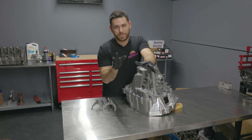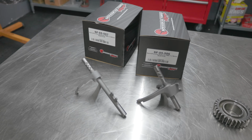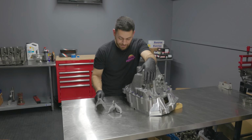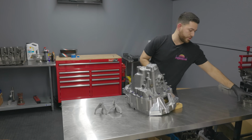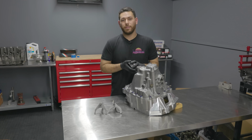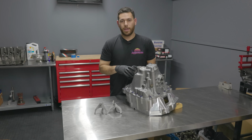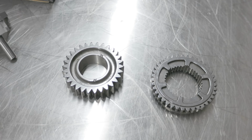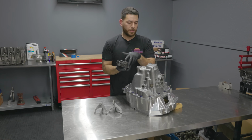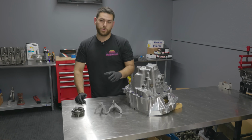Out of all these important parts, probably the most important that we're doing are these new billet forks by Speed Factory. This is the 1-2 fork, and then this right here is their 3-4 fork. These are billet, so they won't bend like the OEM forks do. Because of bending and because of other problems we had in the past, second gear inside of this transmission has started to round off the dog gears. And because of that, we ordered a replacement second gear and a 1-2 slider from G-Force. We're still rocking the G-Force transmission. It's been good to us, but we need to get some replacement parts in there before we start racing.